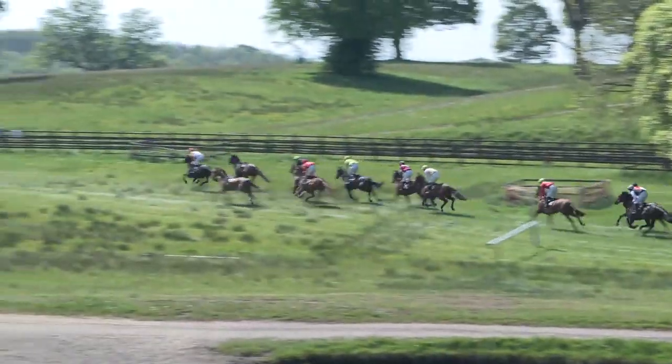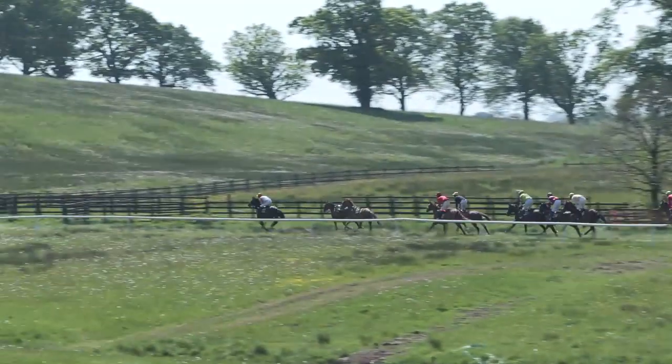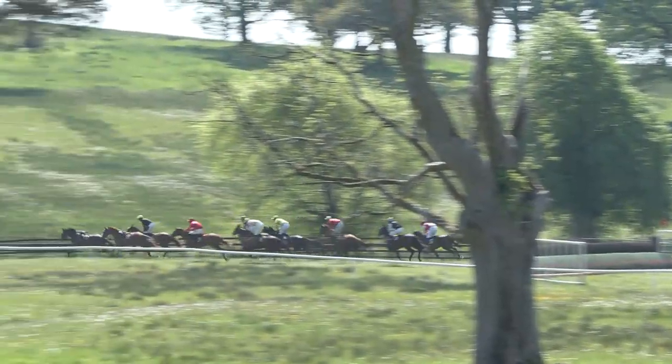Pigeon Forge is in the second spot from Jet to Glory, one of 2 runners of the Harley Dunn stable. This one carrying the distinguishing red cap. They're being followed by Rose's Eagle in yellow and green colours. That one racing in fourth as they go out over fence number 3.